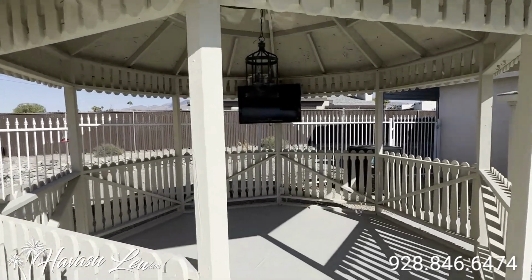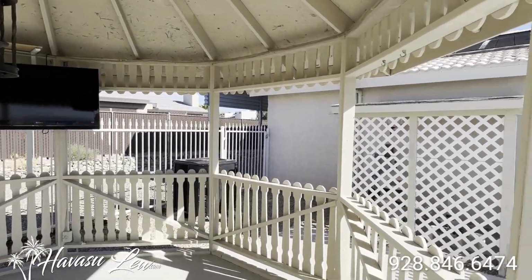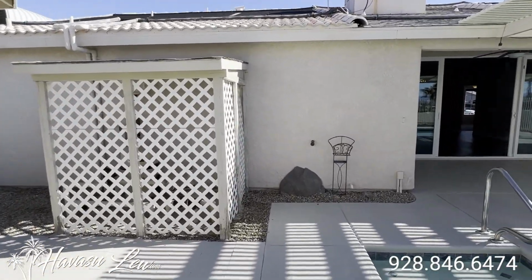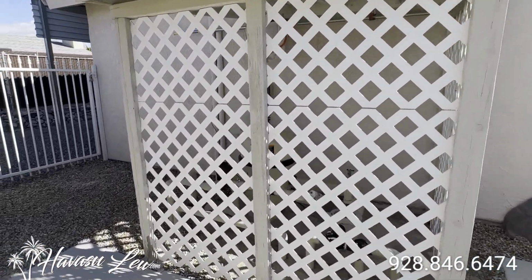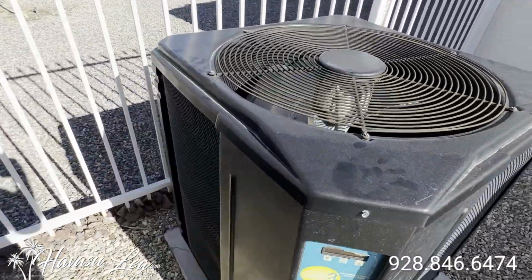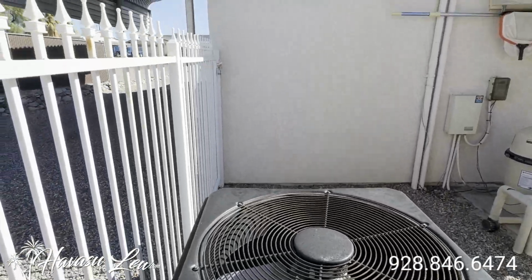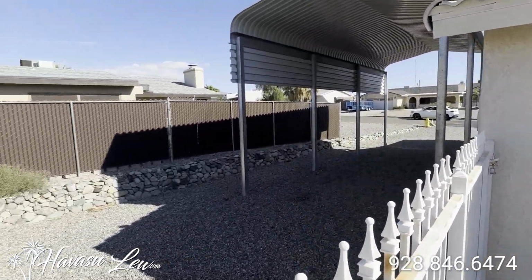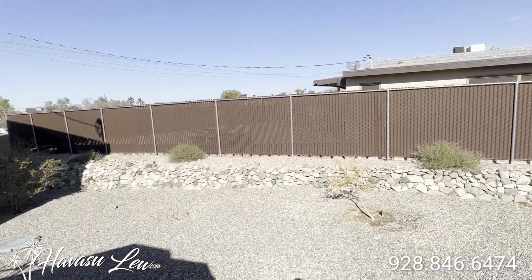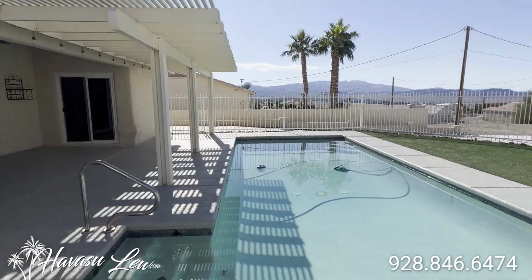So you have a little gazebo, has power and a TV. Be a cool little spot for like a barbecue and a bar or something. Have your pool equipment behind here. Looks like the pool is both heated and cooled with the chiller. There's your little side access, goes all the way back. All right, let's go check out this RV garage.